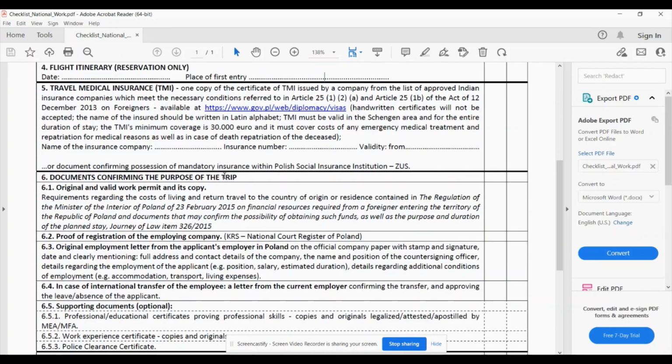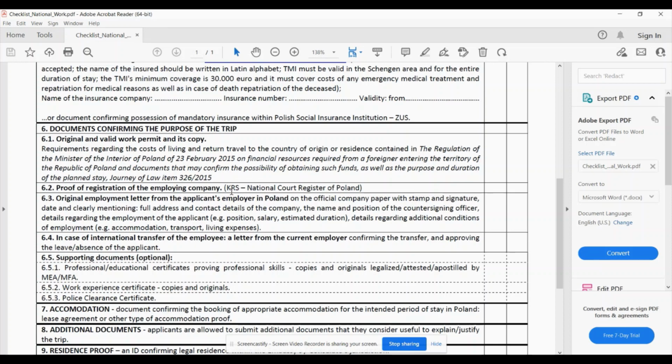Next is the document confirming the purpose of trip. This is supporting the employment in Poland. Here, the first and foremost, most important document is the work permit, the physical copy of the work permit, not actually a copy, the physical original document, which is provided to you once you accept the offer in an organization in Poland. This document is physically mailed to your residential address in India. This has to be provided for visa processing, the original document itself, but it will be provided back to you once the visa has been processed.